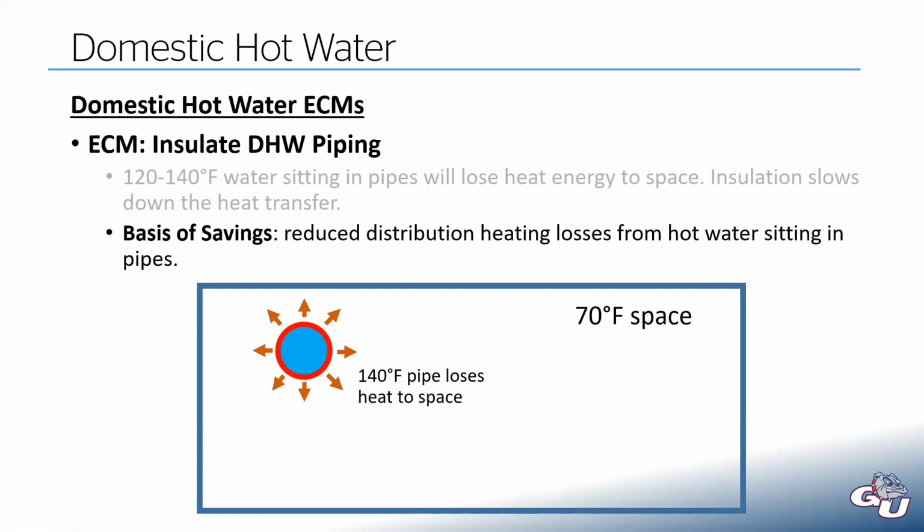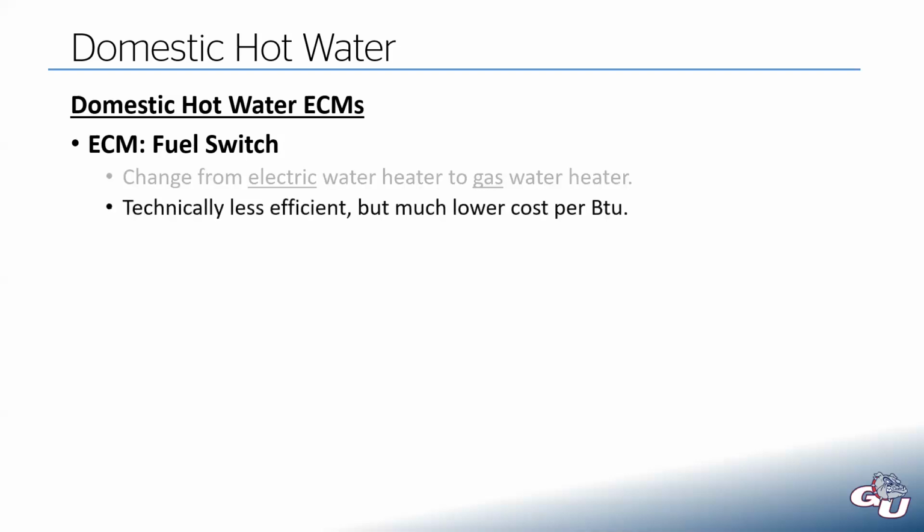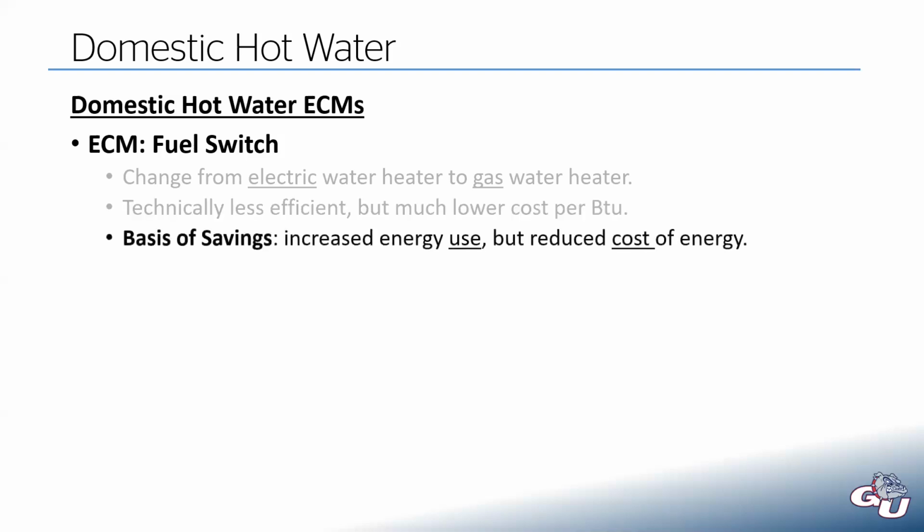You could also do a fuel switch. If your customer has an electric resistance water heater, you can go to a gas water heater. And technically, that is less efficient, but because of that lower cost per BTU, the bottom line at the end of the day, you're going to save money. So the energy use is expected to increase, but the reduction in the cost of energy is going to more than offset that.